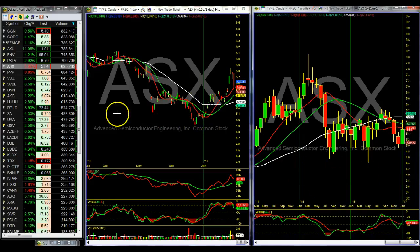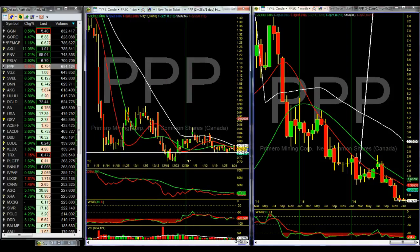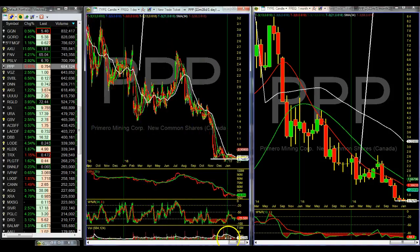I don't know anything about this one. I think we'll just have to take it out. There we go. PPP. Looks like this mining company had a little bit of trouble, but it's so tightly squeezed right now. Look how tight that squeeze is. Coming off a bottom. It's not coming out of its funk yet. Hasn't gone into a funk either. Holding OBV.